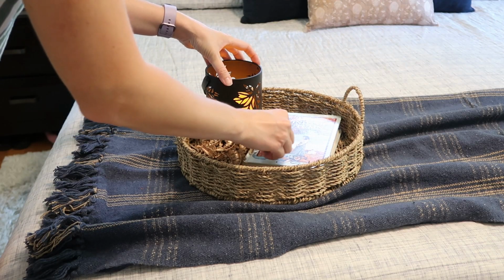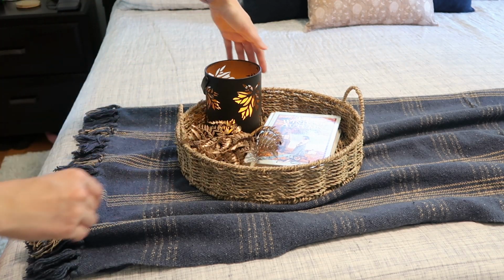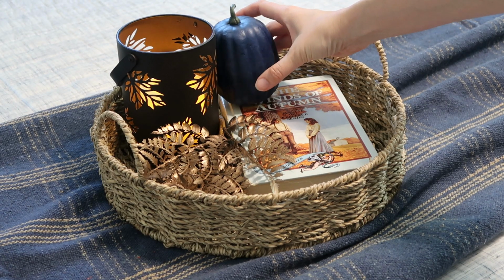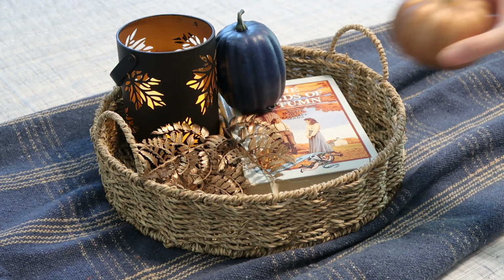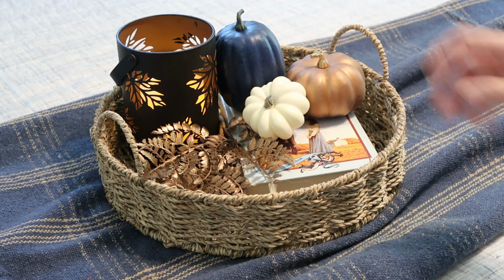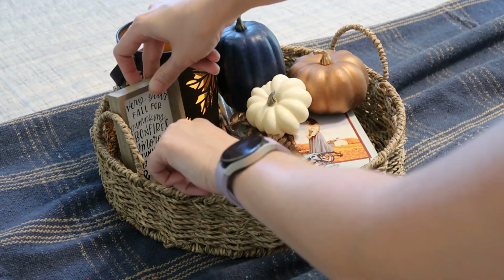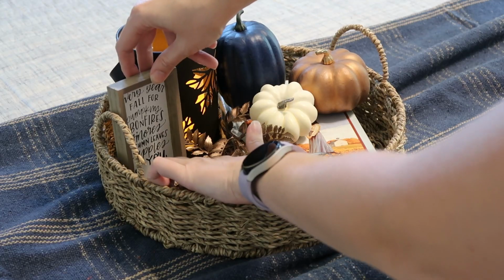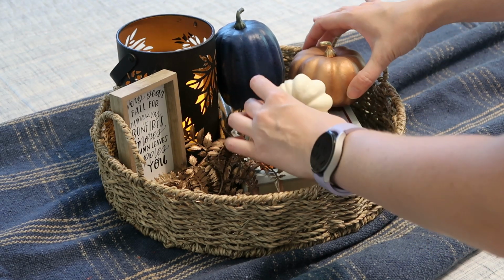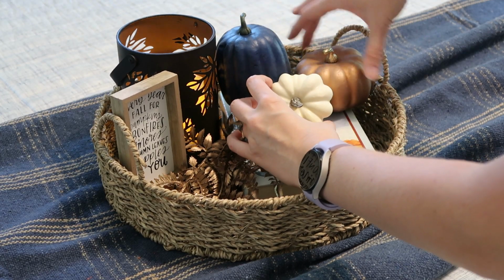You will see a few different versions of this tray here. It takes me a while to get it just the way I wanted it. While I was doing it, I tried to use this cute little autumn book that I have, and I didn't like it at the time, but when I was watching it back while editing, I don't think it looks too bad. But I ended up changing it and simplifying it, and I think it does look better in the end.